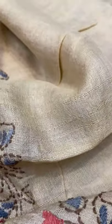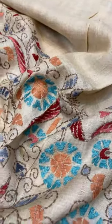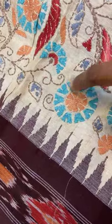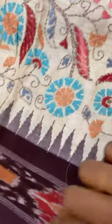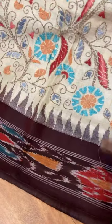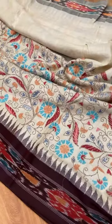Many have just joined. Let me show you the quality of tussar. Just see the quality here and see the work. This is really, really amazing. These are the borders. And you can see, this is not blue, ladies. This is what we call sea green color. It's the same sea green color. It's prettier if you see directly. This is looking like blue, but this is green, sea green color. It's the same green they have used. This is very, very pretty.